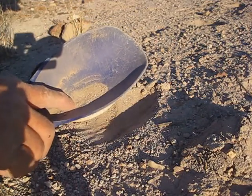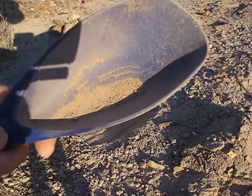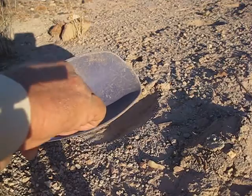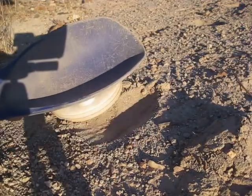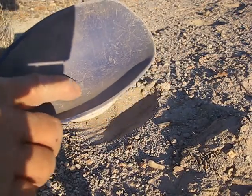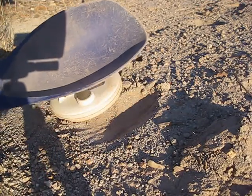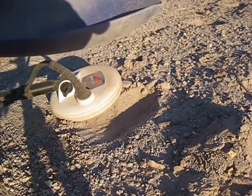Yep. You see it in the scoop. I don't know if I got a good view for you there. It's a gold nugget right there. Little one. See if we can get it out of there. Little nugget right there. Yeah, right there. Yeah, it isn't always trash, is it? That's two for the day. Man, I'm getting over cabin fever fast.